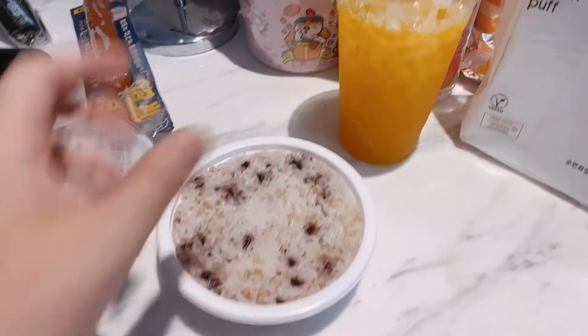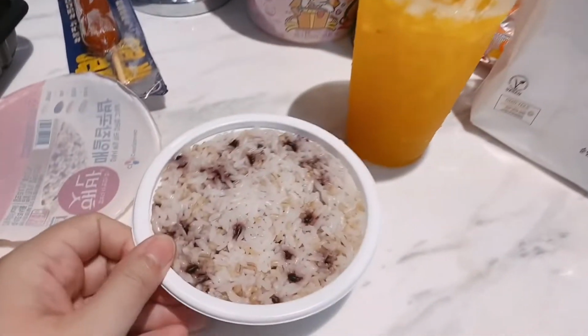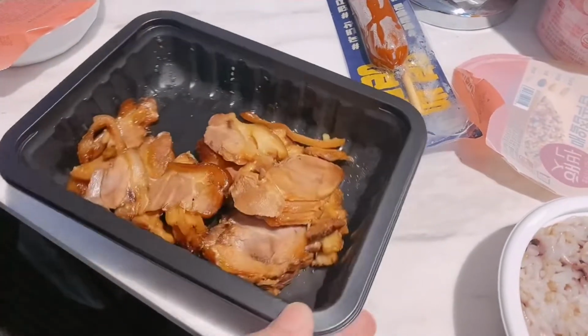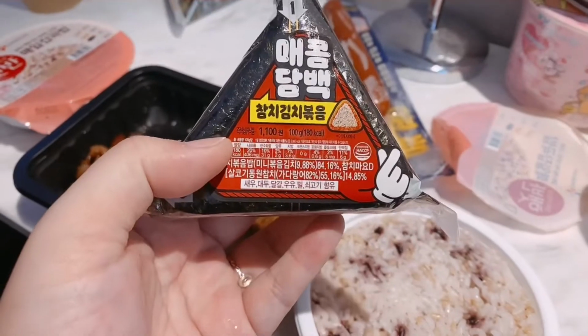So this is what we're having for breakfast. Some mango egg, which has a little bit of mango chunks in there. Rice, mixed rice, and then this is so yummy. I want to try it here in Korea. And then we also have our triangle kimbap here as well.